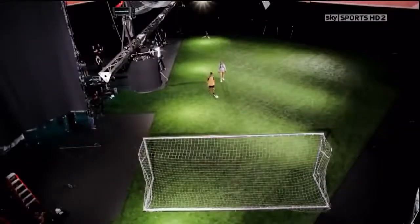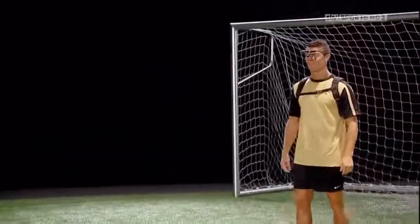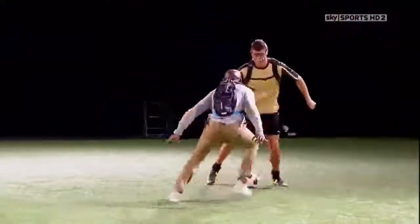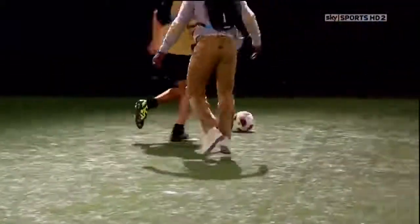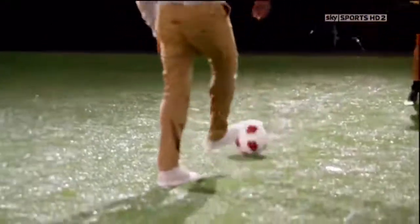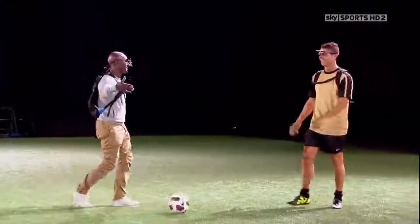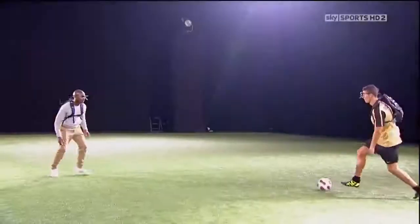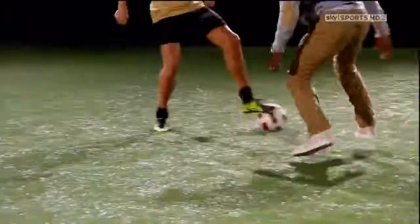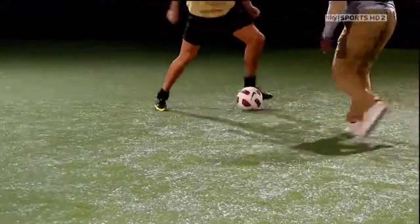Okay, let's see if you can keep that ball 5 seconds away from me. Play. That's good, 5 seconds. That's a good 5 seconds. That is quality. There's no doubt that Ronaldo's feet are fast and effective, but what part does his mind play in this ability?